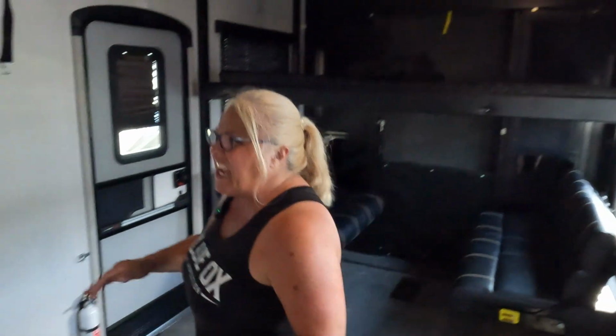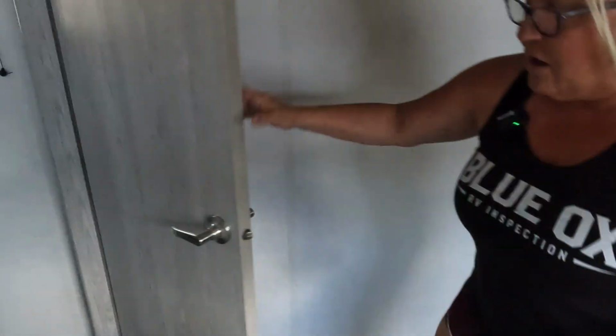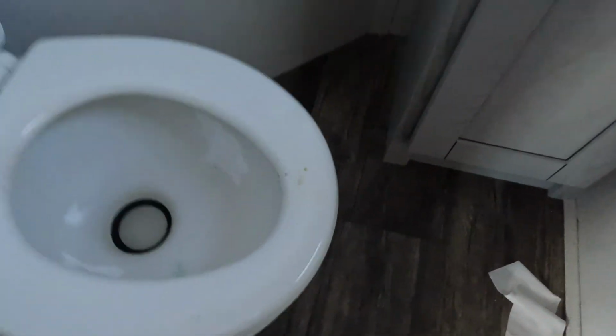But let's just check out this bathroom. Coming on in here, I mean, I would think you'd even clean your toilet seat, but no. You've got urine splatter all over the toilet seats. This tells me that somebody wanted out fast. They only owned this for about a year, so I don't know.